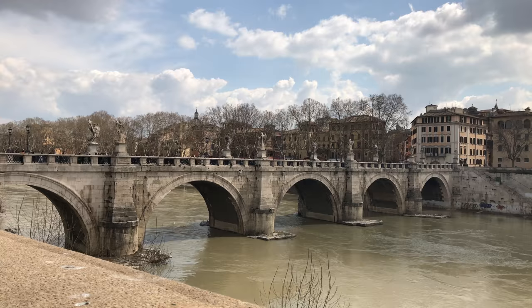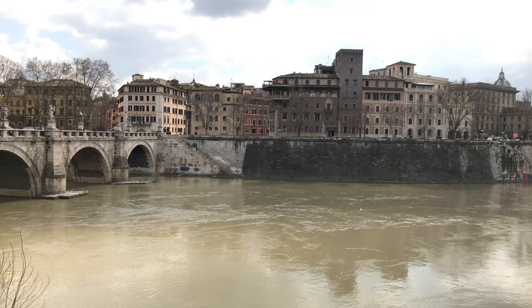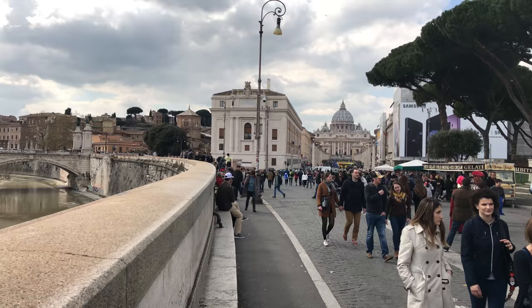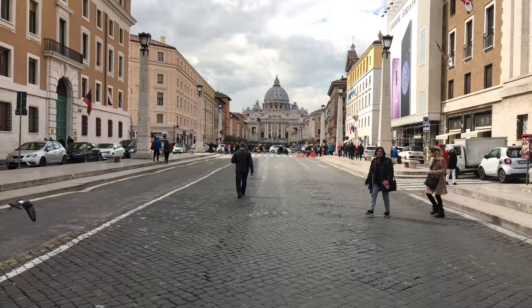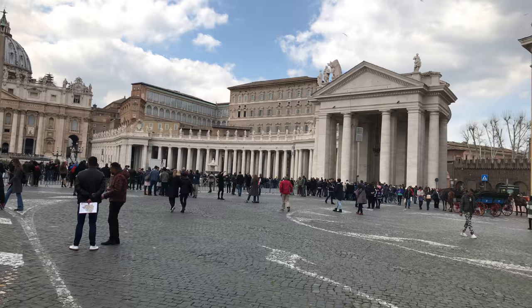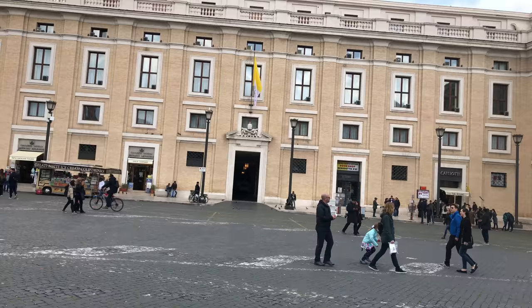And now a view once again of the Tiber River. Relatively clean, considering the size of the city. And there's St. Peter's Basilica. So we're now approaching St. Peter's along this long colonnade, perfectly aligned north, south, east, and west. And this gives you a view in 360 degrees of the different buildings that are around the Vatican.